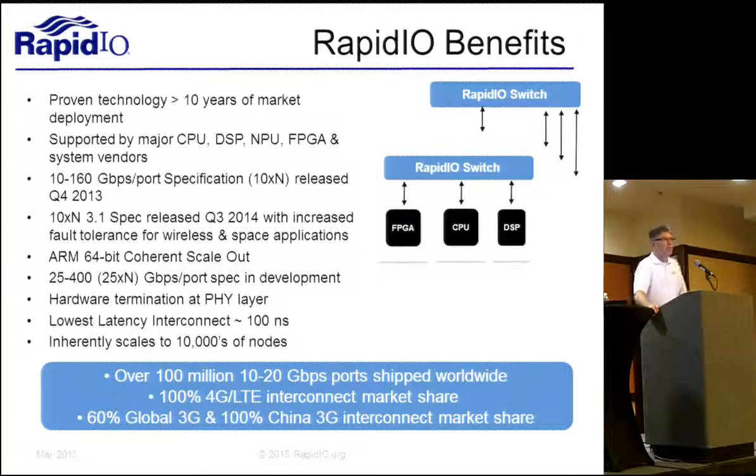So maybe just to get everybody's attention, there are more 10 gigabit per second RapidIO ports in the world than there are 10 gigabit per second Ethernet ports. Anybody believe me? If you pull out your 4G LTE phone and give me a call on my 4G LTE phone, wherever the tower is nearby, the base station electronics in that tower, whether it's Alcatel-Lucent, Ericsson, Nokia, Huawei, ZTE, Great Dragon Telecom, doesn't matter, RapidIO is the fabric that interconnects the processing elements in the base of that tower.